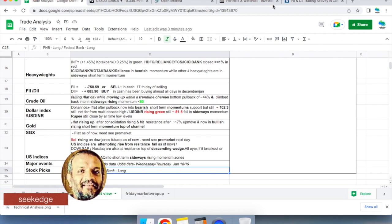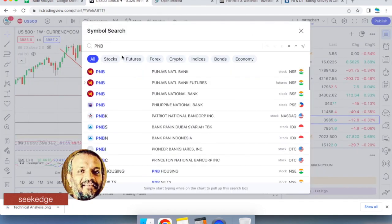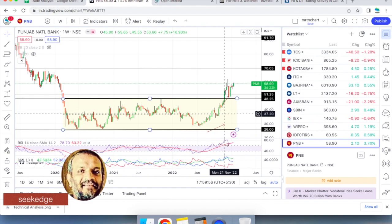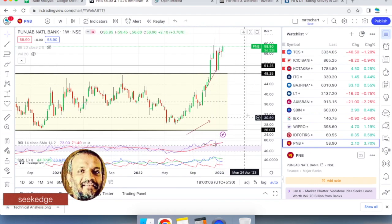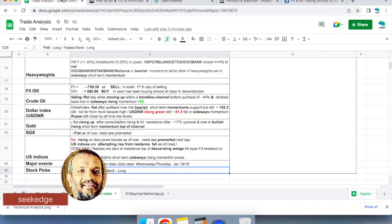To stock picks, PNB and Federal Bank. Punjab National Bank is a long call, and Federal Bank also is a long call. The reason is very simple. It's a breakout from a rectangle pattern. It is having momentum bullishness and also a divergence, which is bullish in nature, post reverse divergence, and the trend is also rising on the weekly as well as daily charts. So it's a good breakout, and it can be both a positional as well as a short swing trade.